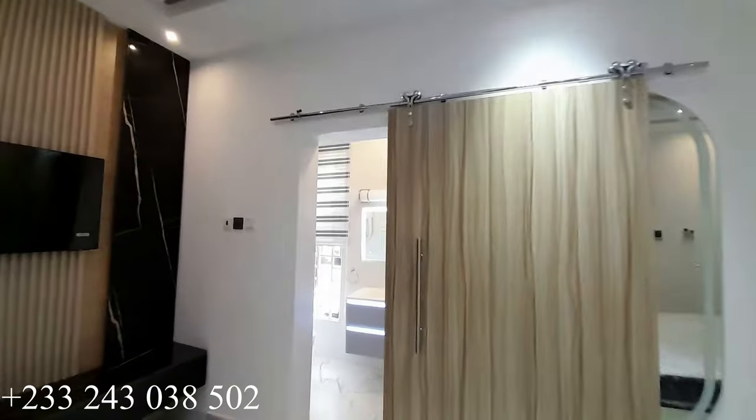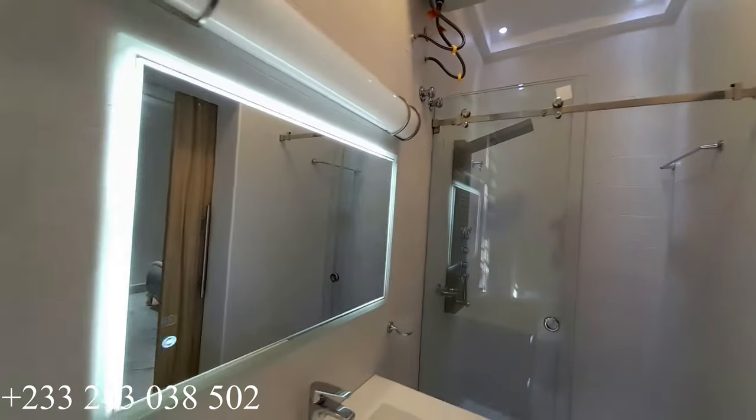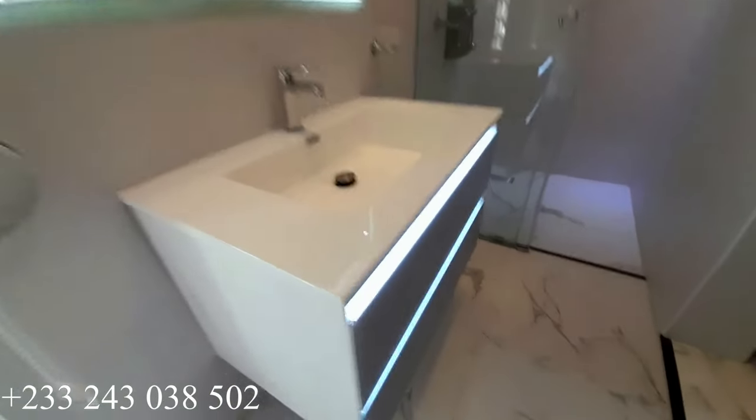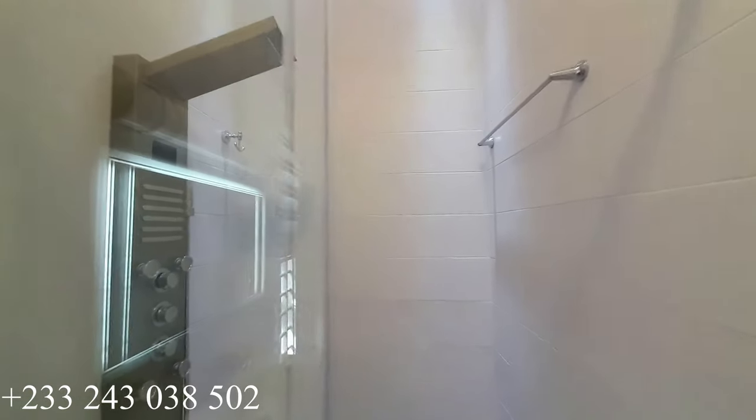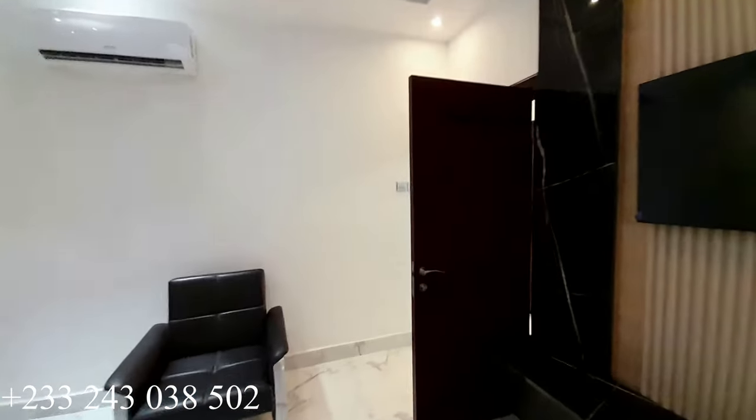So let's have a look at the washroom for this particular bedroom, and this is the washroom for this bedroom. You have a toilet seat, water heater, mirror and sink, and a bath area. So this is the shower we have here at this bath area, and we are done with this bedroom.